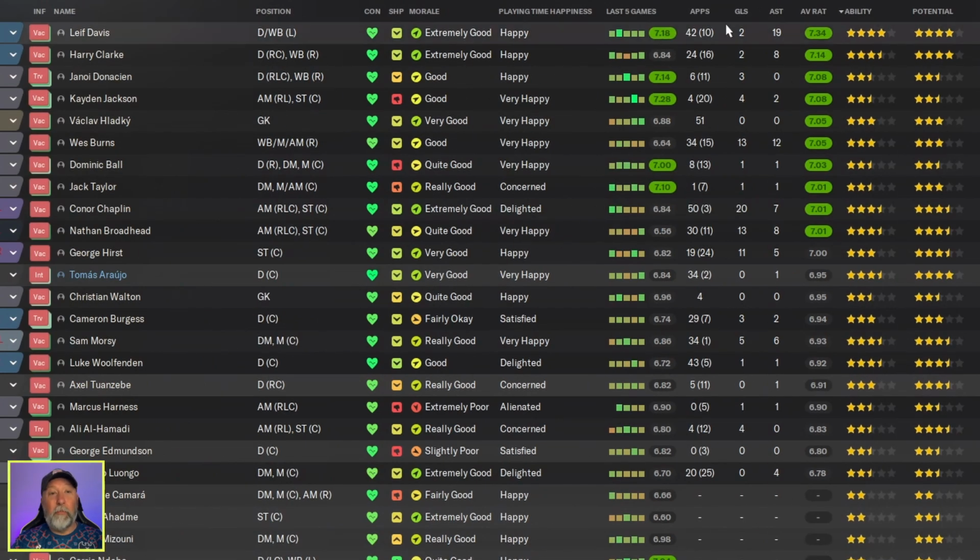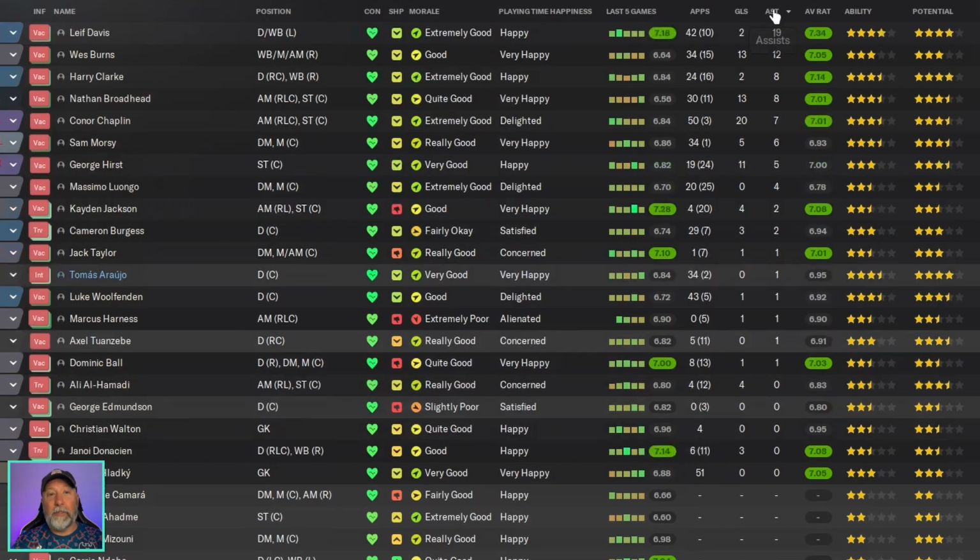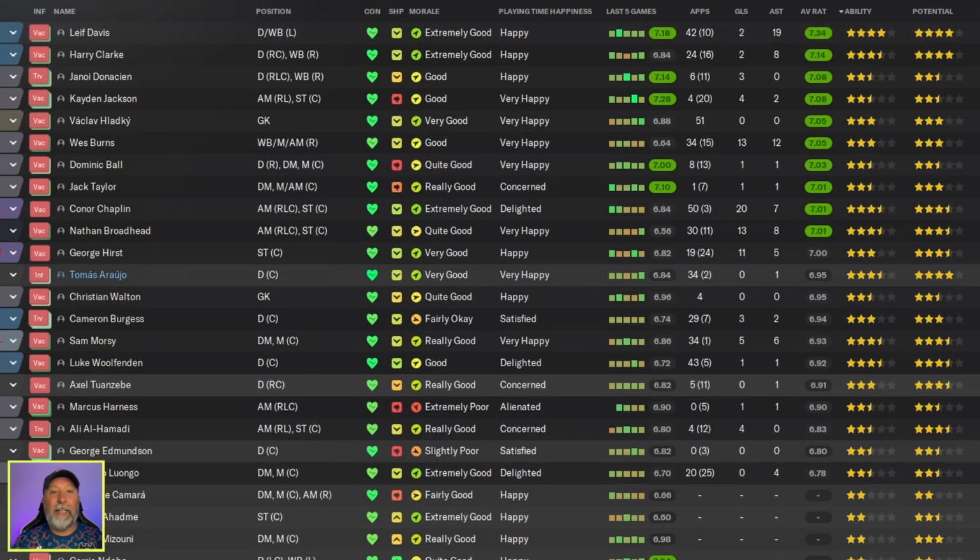Squad-wise, they have more green than they usually do, which is obviously nice to see. But 20 goals for Connor Chaplin, Wes Burns and Nathan Broadhead with 13 apiece. 19 assists for Leif Davis, Wes Burns with 12, and average rating Leif Davis gets a 7.34.